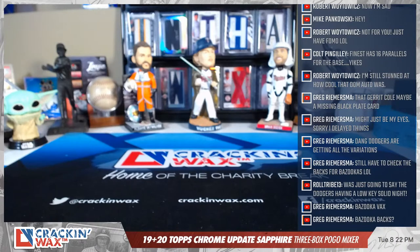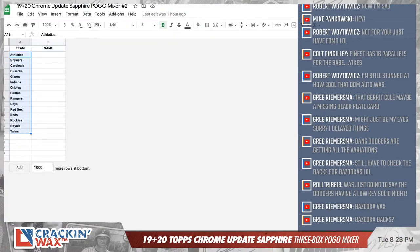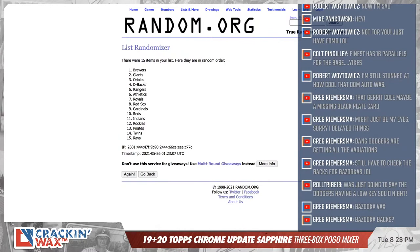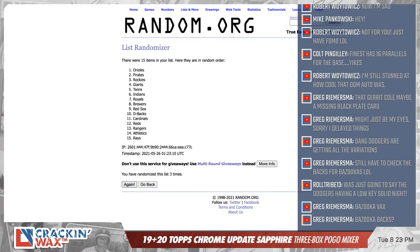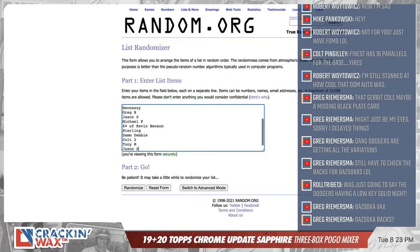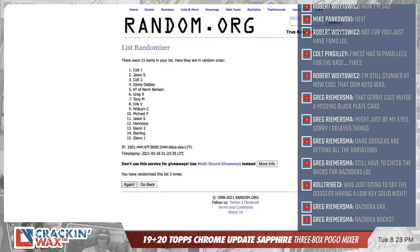And we have not decided teams yet on this one, so let's take care of that real quickly, sharing the screen so everybody can follow along. These are the teams that were not picked in this break. Move them over to random.org. Randomize them 11 times. Go. Drop that into our team assignments and our wax crackers. There we go.